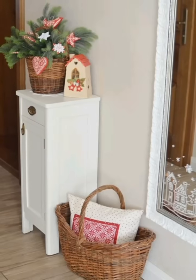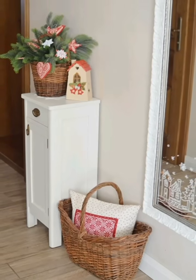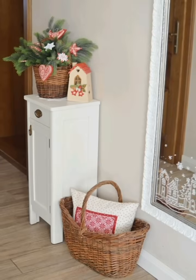Create gallery walls with a mix of frames. Use mismatched frames in soft colors or distressed wood.